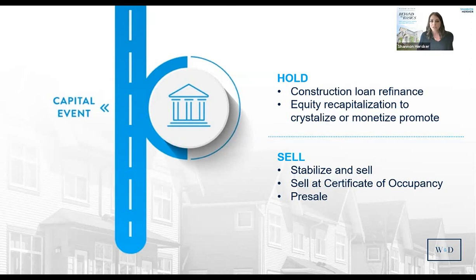And for the bridge at C of O, banks will lend at 65% loan to cost non-recourse at 3.25%, where debt funds will go up to 80% loan to cost, and those rates will vary.